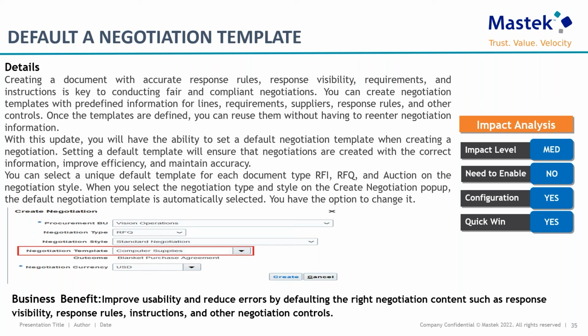You can also select a unique default template for each document type, RFI or RFQs, and auction on the negotiation style. When you select the negotiation type and style on the Create Negotiation pop-up, the default negotiation template is automatically selected. You have the option to change it.